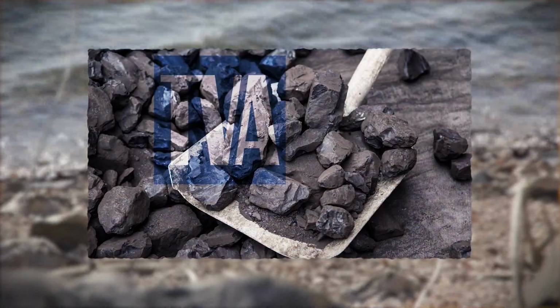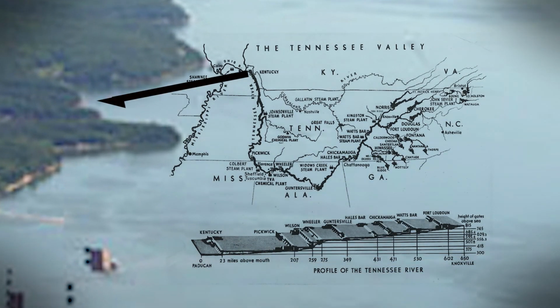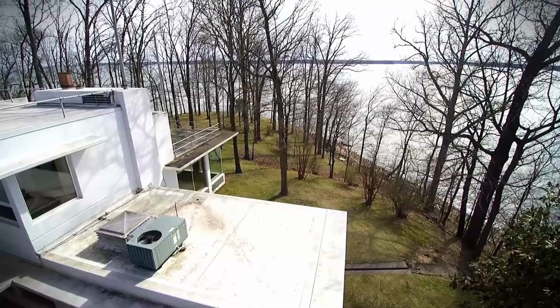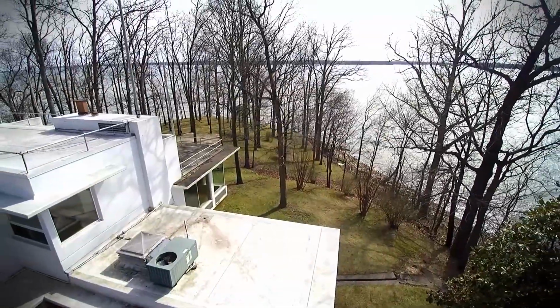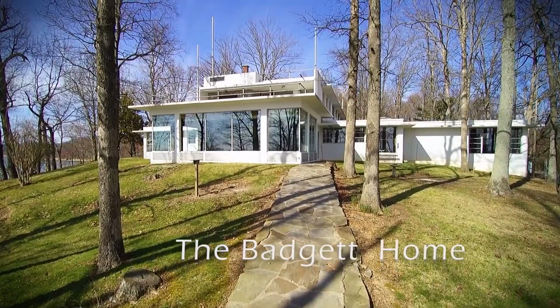He knew that the TVA wanted a coal terminal on the newly formed Kentucky Lake. And this was one of the original coal terminals on the river system. But I think he knew that he and my grandmother were going to move up here from Memphis. And so he had his eye on this point to build his final home. And what a home it is.